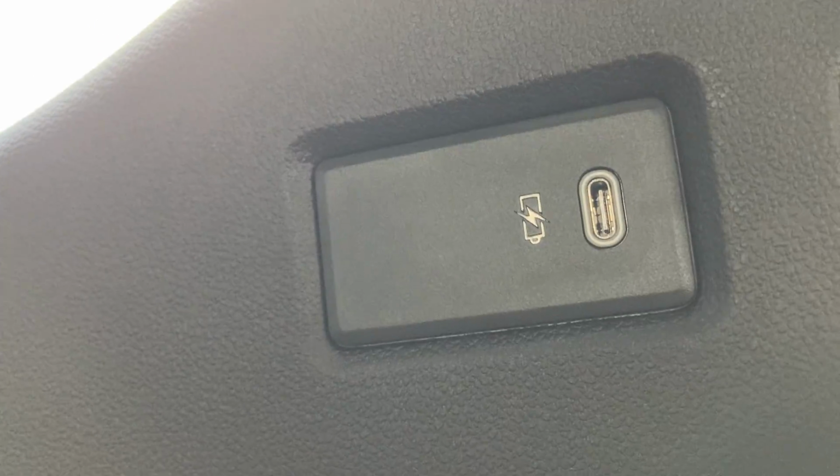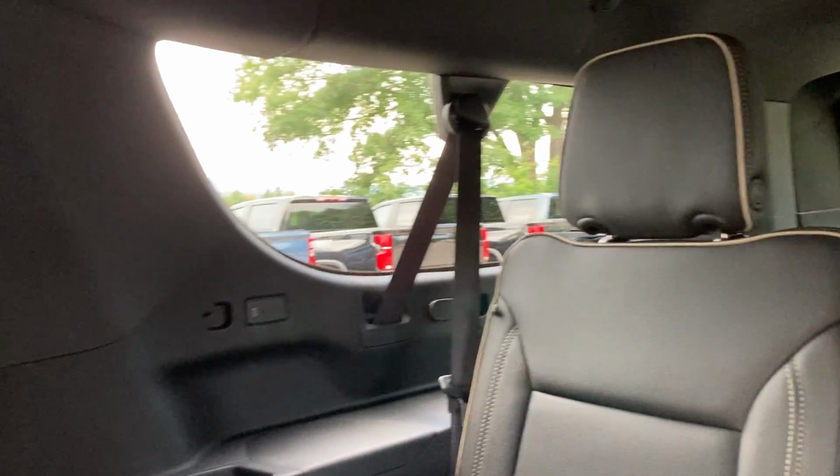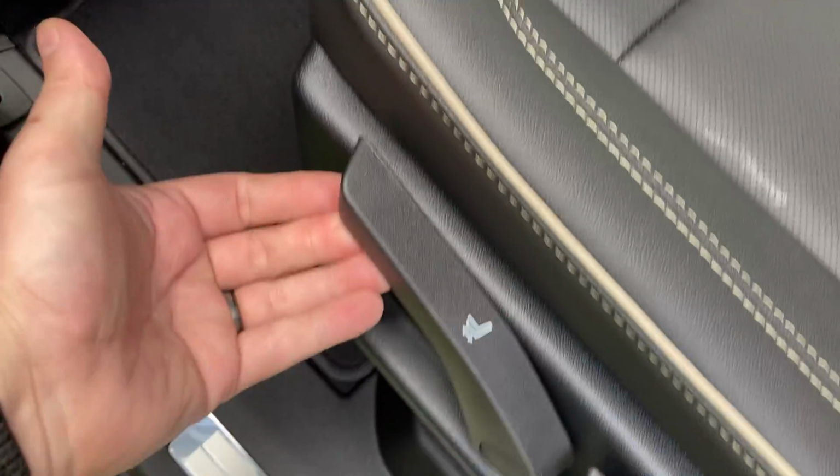Now back here in the third row too, you do have your HVAC vents up top, as well as your light, your seat belt for your middle passenger here, and you do have charging ports as well over on both of the sides there for your passengers. Now simply just pull that down, pull this back up. Now you will have to use this one to slide it back to get the seats back in their right position. You do have a nice sunroof, and I'll show you that in just a moment.